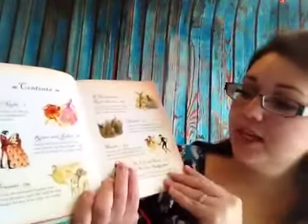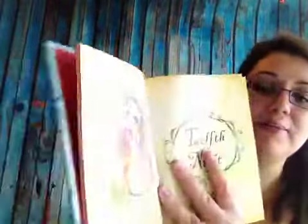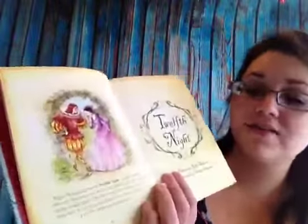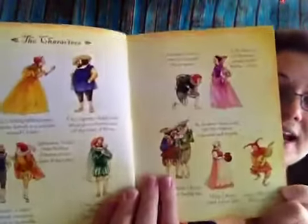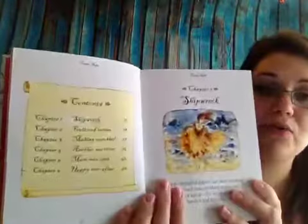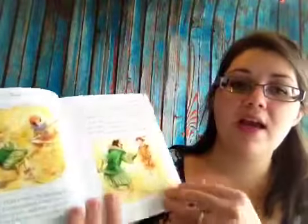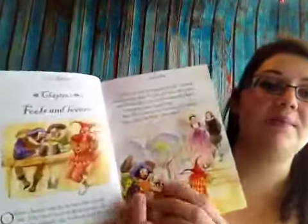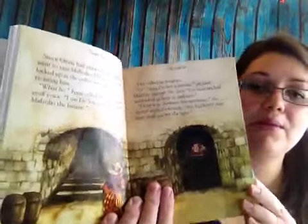So here's the contents, and you can see all the little pictures. It makes it fun. And then at the beginning of the story, it has a little blurb. Then it has the title. And then it has a list of the characters with the pictures, so your child can start to get that worked in their mind before they start reading. And there's the contents, and then you dive into the story. And so you can see how much text there is compared to the pictures. So it's pretty medium reading level.